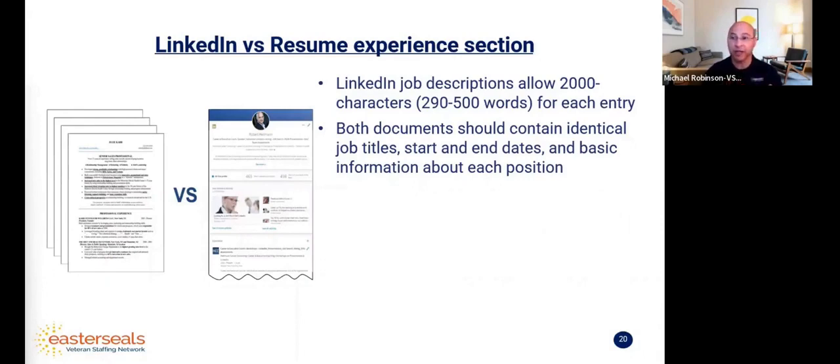A couple of things you need to make sure are contained in both: the job titles are the same, and the start and end dates and the basic information about each position are there. But you can expand a whole lot more in your LinkedIn profile.